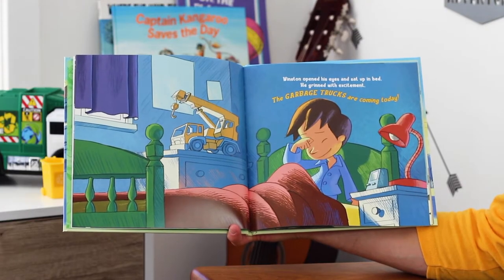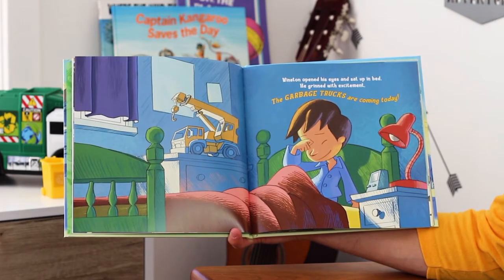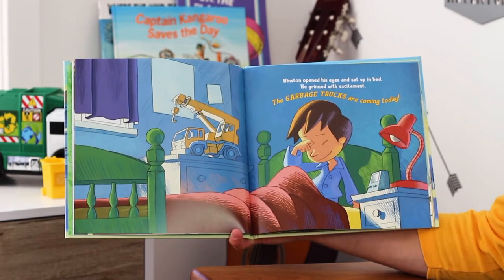Winston opened his eyes and sat up in bed. He grinned with excitement. The garbage trucks are coming today. That's Winston there.